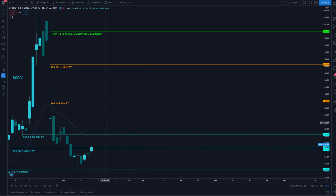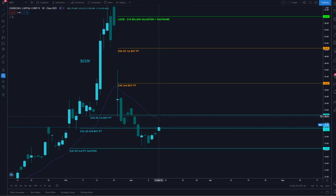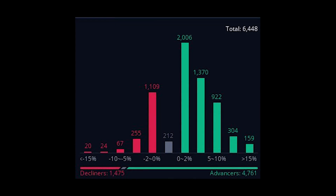Although the signing of the stimulus took place during the market hours, the markets didn't explode. It seems like it might take a day or two for the markets to digest the information. I'm feeling very optimistic for the next days, not only for CCIV, but across the market. The markets ended bullish once again with 4,700 advancers and 1,400 decliners. We are seeing a shift in momentum to the upside.